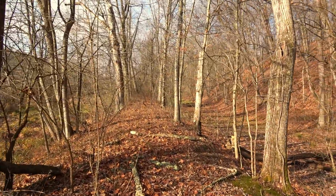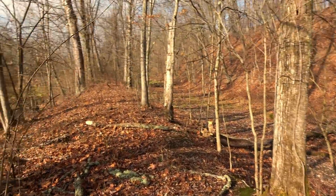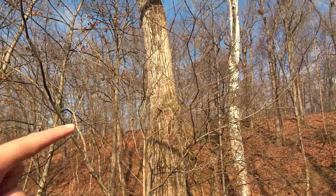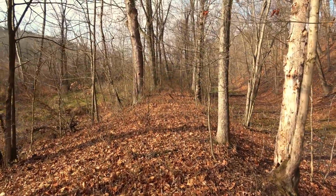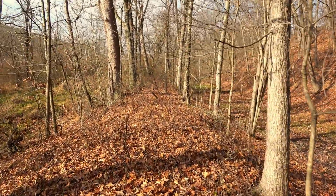Like I've already said, I think it'd be pretty easy to turn this into a trail. You just have to clear some of the thorns out. Because there is a trail up above and back a little bit from this edge of the cliff here that does bring you back to where you parked. So it would make a nice loop trail for people, I think. Just my thoughts.